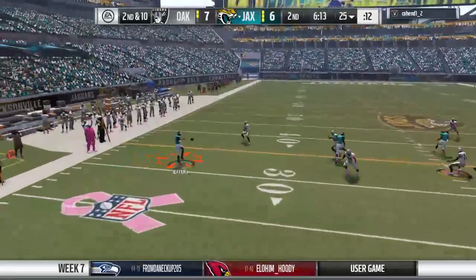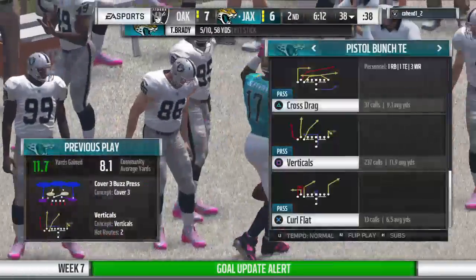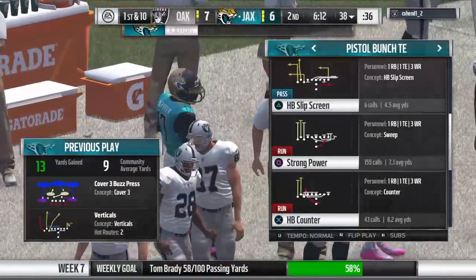Brady again here on 2nd and 10. Got a man, and he hits him in stride. That one goes for 13 yards, and it moves the sticks.